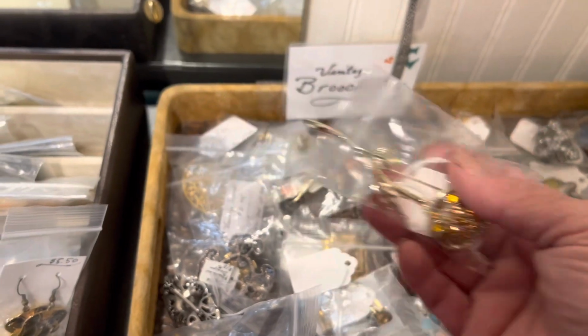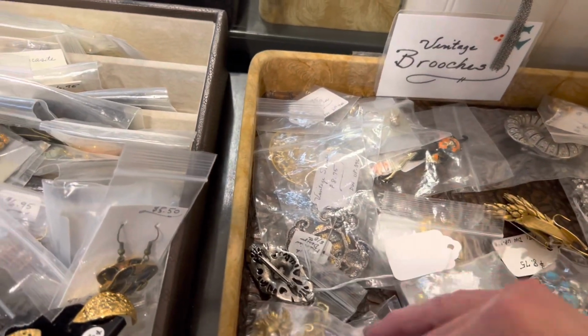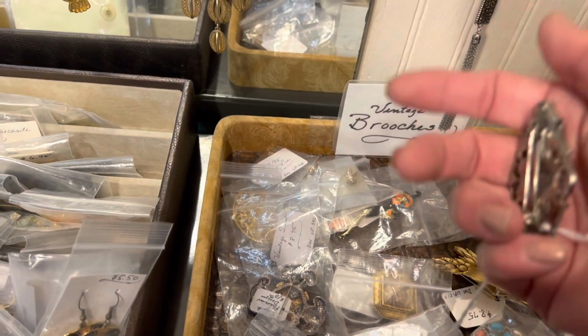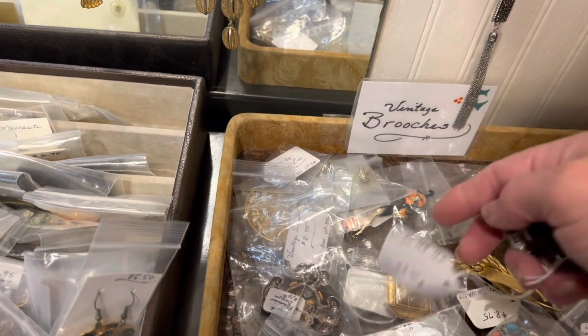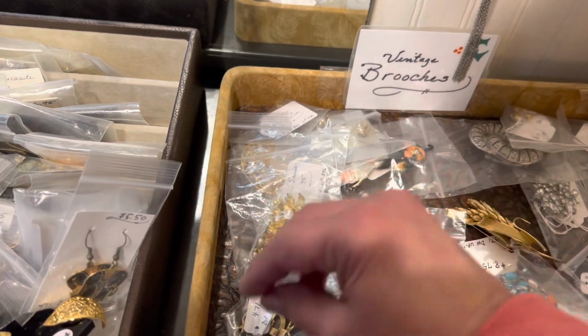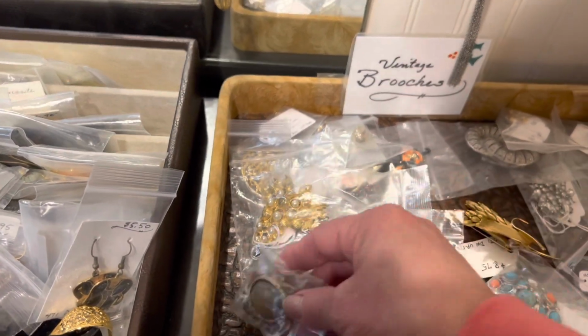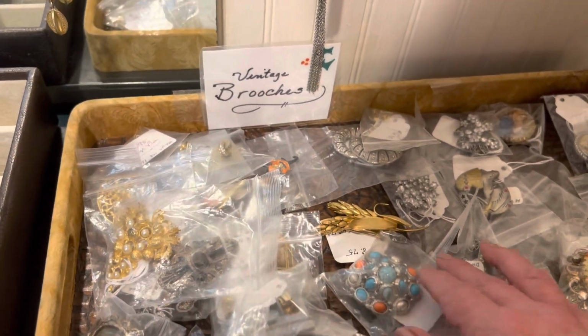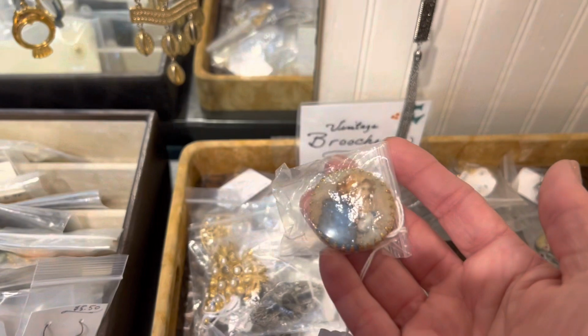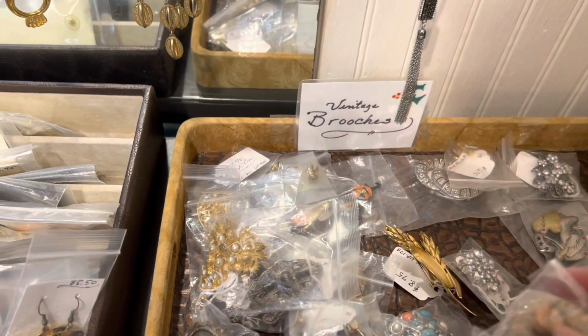This is a pretty rhinestone brooch. This one's not bad either. A few really nice pieces in here. I see a few that I just might purchase. I'm going to continue looking through them. You guys look along with me and see if you see anything that you think is worth buying. This is one that I might get.